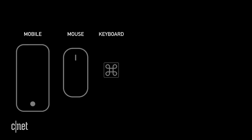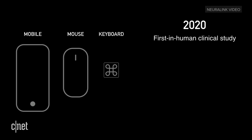And so for the first product, we're really focusing on three distinct types of control. The first is giving patients the ability to control their mobile device, because we heard over and over again from patient groups that if you have to have a caretaker around to press buttons for you, what's the point? You might as well have them do the thing. You have to get self-sufficient using the devices on your own. But we are working as hard as we can towards our first in-human clinical study next year.